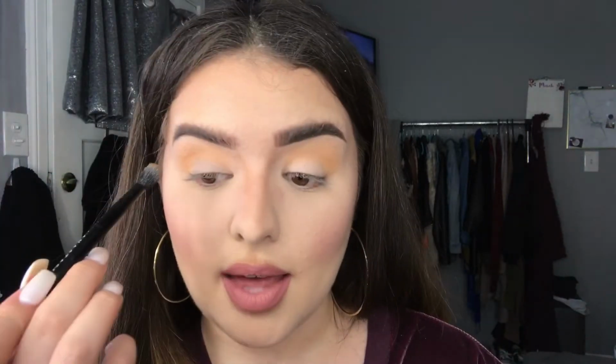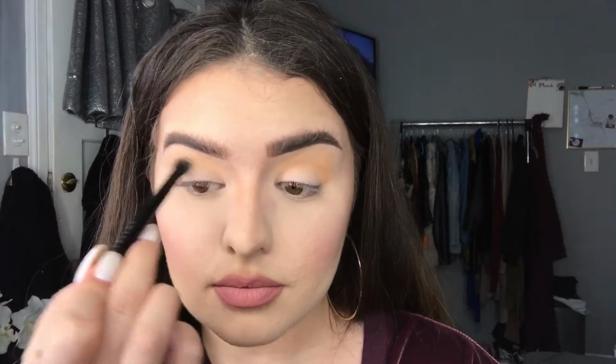Okay, now that I have my transition color on, I'm going to go in with a color probably a little bit darker. I'm debating on if I want to use Rustic or Sienna. I think I'm going to go in with Rustic. And I'm going to go ahead and just use the same brush and go over my crease with that right under where I put that Orange Soda color at.